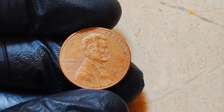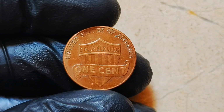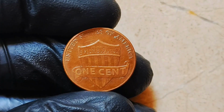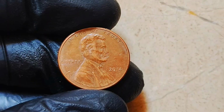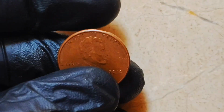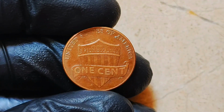And that brings us back to you. Right now, there could be a 2014 penny in your possession that looks completely ordinary. You might be holding it while watching this, unaware of the life-changing fortune sitting between your fingers. This is the thrill of coin collecting. The chance that something as simple as a cent could rewrite your future. The possibility that history, error, and rarity collided to create a hidden treasure in your change.